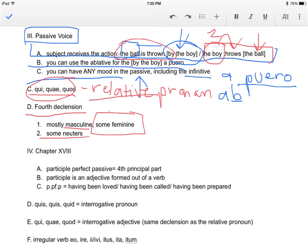Chapter 18 teaches you the participle perfect passive. Again, it's mood, tense, and voice. Participle perfect is identical with the fourth principal part for every verb that you learn. If you learn every fourth principal part, you'll be really good in this class. If you can at least look up every fourth principal part, you'll be competent in the class. It's much better to memorize every first, second, third, and fourth principal part. It makes the class easy. It makes all of the concepts much easier. If you can't do all that, at least know how to look up the fourth principal part in the dictionary.